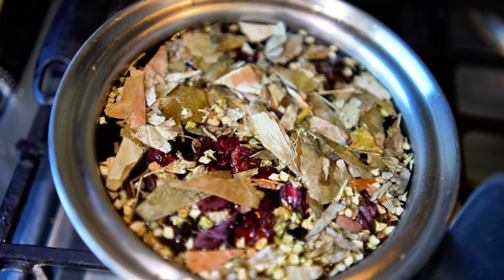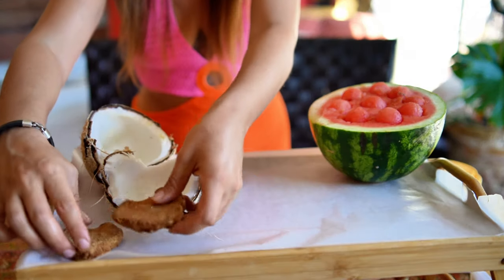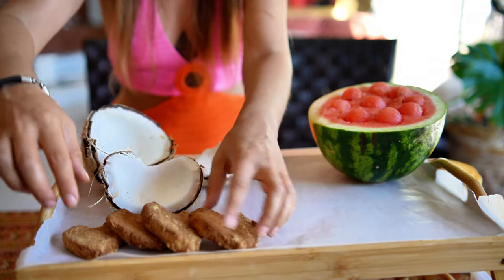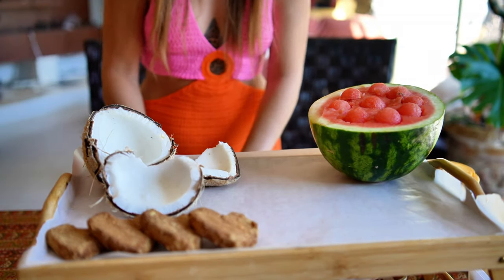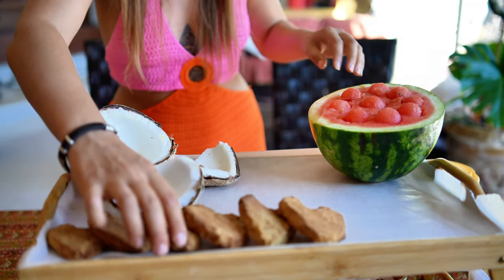Our magical tea has tribulus, hibiscus, ginkgo biloba, cloves, star anise. Wow, what a combination. Now it's time to arrange our beautiful charcuterie board. This one is specifically the dessert charcuterie board.